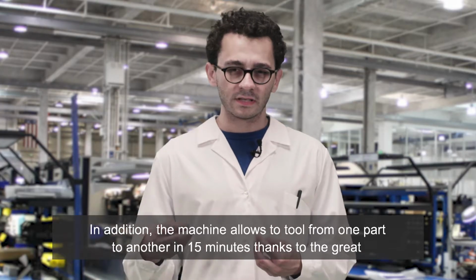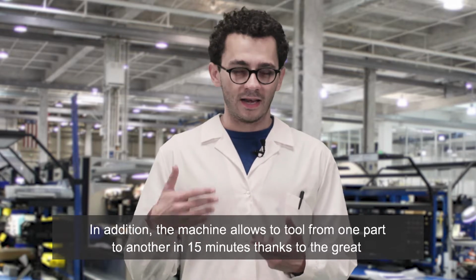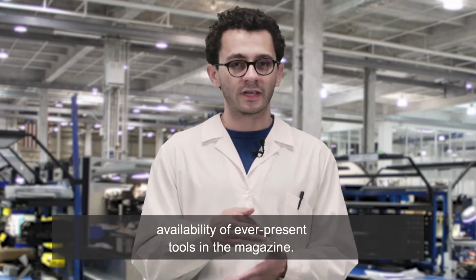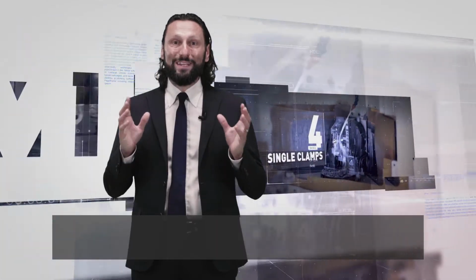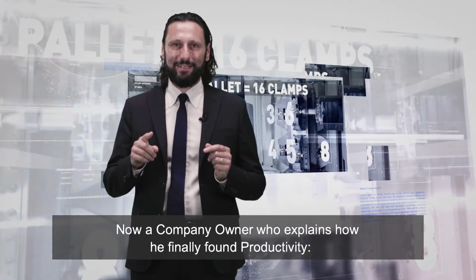In addition, the machine allows to change tooling from one part to another in 15 minutes, thanks to the great availability of ever-present tools in the magazine. 15 minutes of production change. That's really extraordinary. Now, a company owner who explains how he finally found productivity.